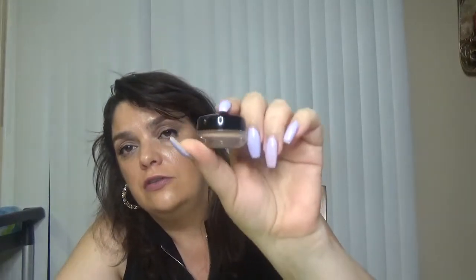but so far I like this one. It worked very well under my Tarte Shape concealer. My concealer didn't crease on top of this one. So it was really nice. As I said, it has a good coverage. I like the texture. I highly recommend. And this one is $5.99, so it's not expensive, and a jar like this will last for a while.